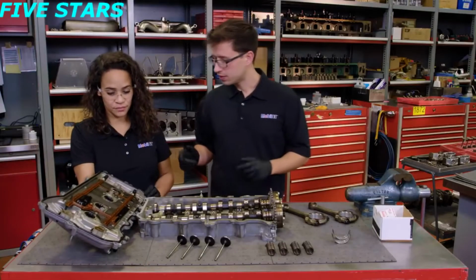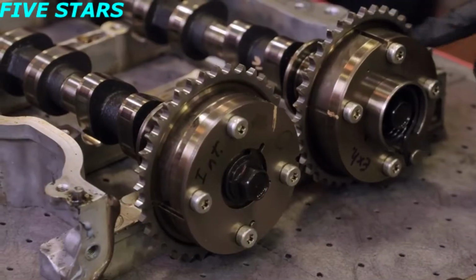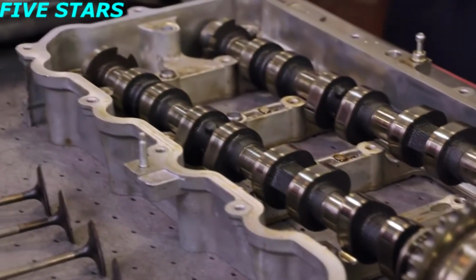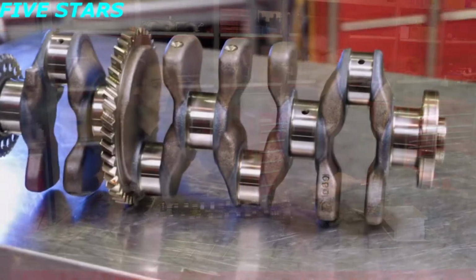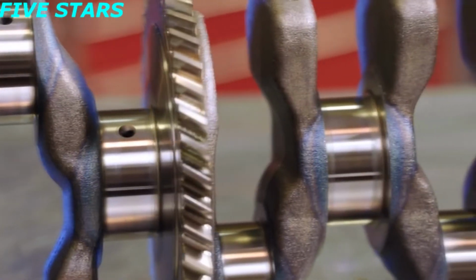Well, right off the bat, you can see just how clean everything looks. The valve cover, the camshafts. Barely any visible wear or deposits, both great indicators of oil quality. For an engine that experienced 500,000 miles of service, I would have expected to see some signs of sludge or wear. A lot of these parts actually look like new.